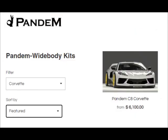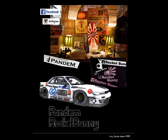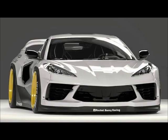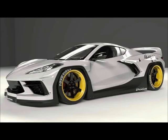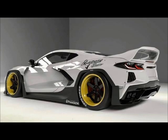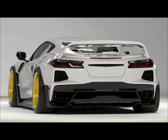The Pandem wide body kits have a heritage that goes back to Japan in the 1980s and are an offshoot of the Rocket Bunny body kits. This kit just might be that which you compare all other body kits to. This kit looks fast even when it's parked.